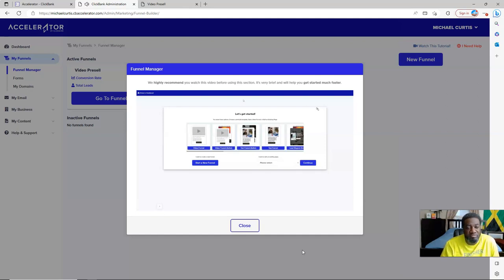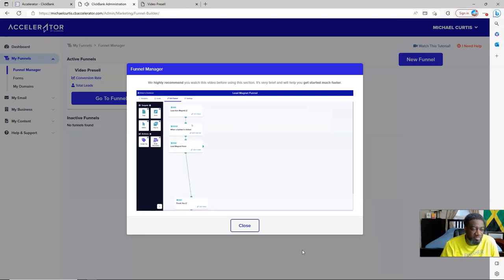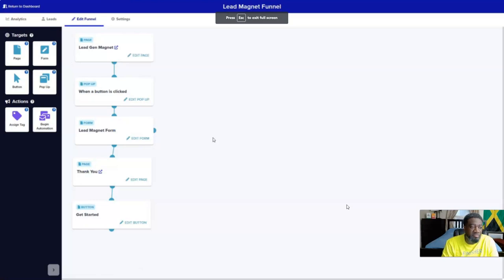I'm going to go back to my active funnel to edit the lead magnet funnel by clicking on the Return to Dashboard link in the upper left corner. So now I will click on the Go to Funnel button and it'll take me to my funnel page. I'm going to move these boxes up so I can see all the elements to my funnel. You can move the boxes anywhere on this page. As you can see, the pre-built template has a landing page with a pop-up button, which opens to a form when clicked. The page visitor will fill out the form and get directed to a thank you page, which has a button link for the freebie offer.